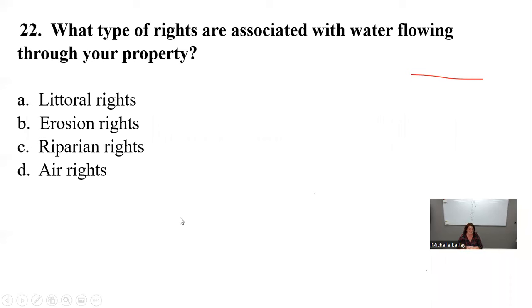You're seeing this. This is so easy. What kind of rights are associated with water flowing? We love easy points because it's not an easy test. Riparian rights. If you walked down my backyard and there's the river flowing through my yard, I own the rights to that water. I don't own the rights to the water that keeps going. I own the rights to the water abutting or touching my property. So anytime it says flowing water, the answer is riparian rights.